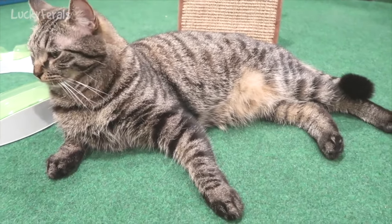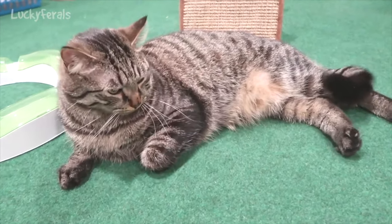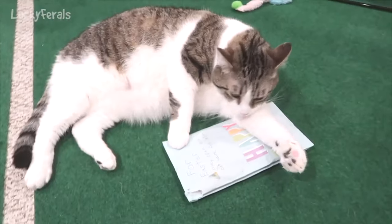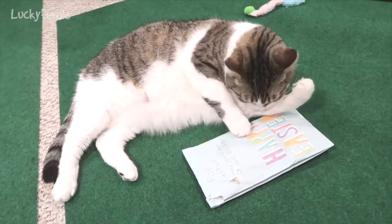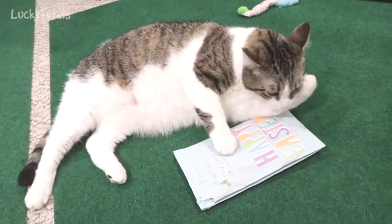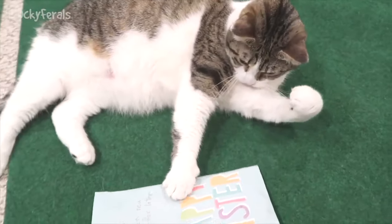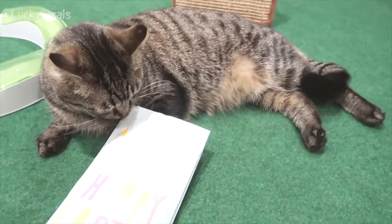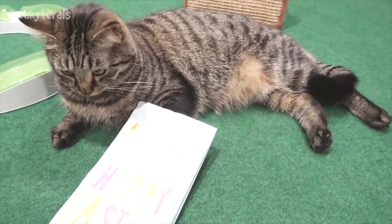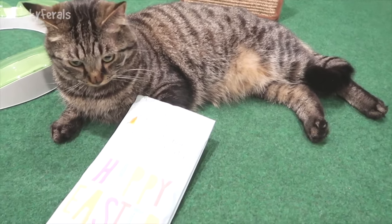Simba's not very happy. He wants to open it. Right, Simba? I know you want to open it. But Stella has claimed it as hers. Come on, Stella. I'm going to let Simba open it, okay? Okay? Here you go, Sims. You going to open it? Are you going to open it, Simba?